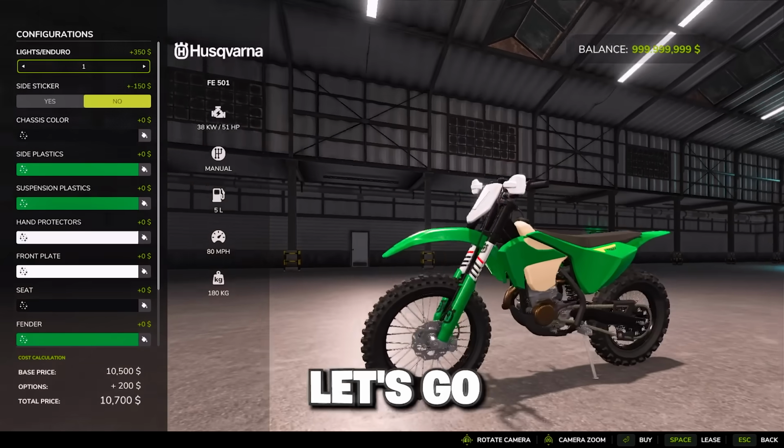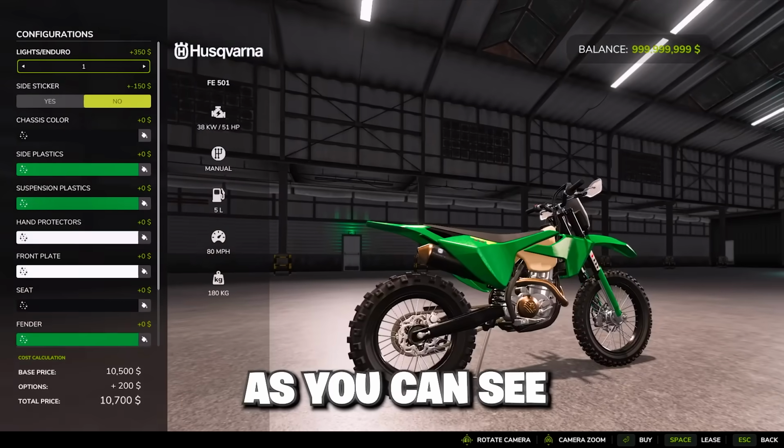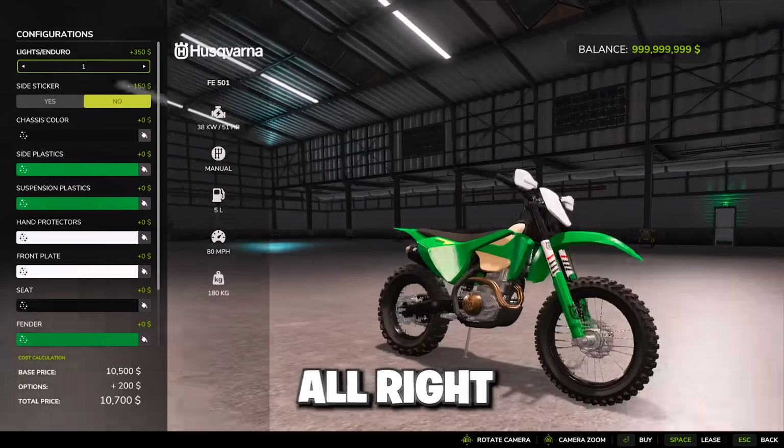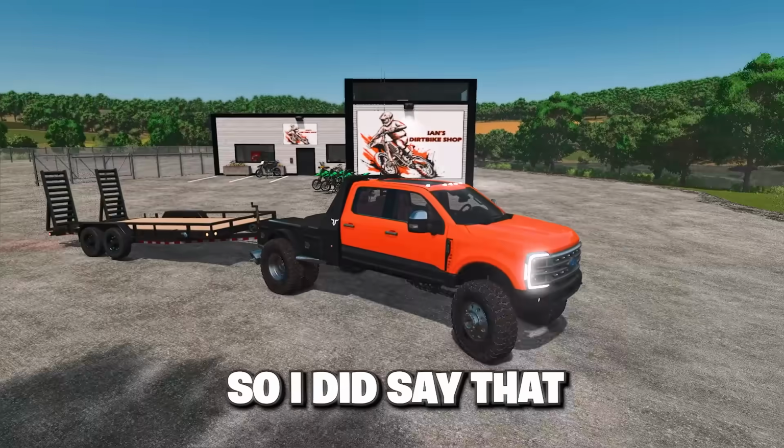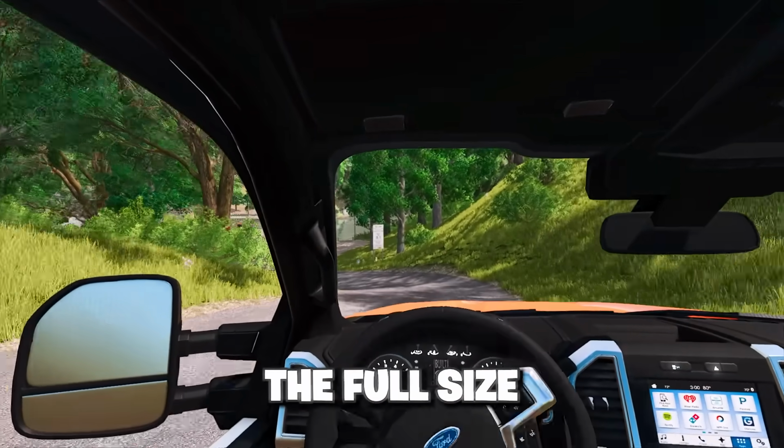We got our 2 dirt bikes. Let's go grab them at the shop. This actually looks cool with like the bronze plate right there. As you can see, it looks good on the accents of the exhaust. All right, let's go ahead and check it out. So I did say that the dirt bikes we currently have in stock are not fast enough. We don't have any of the full-size Yamahas yet.